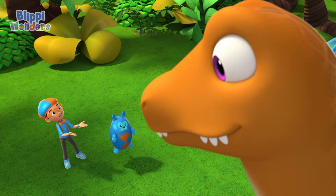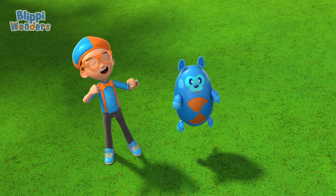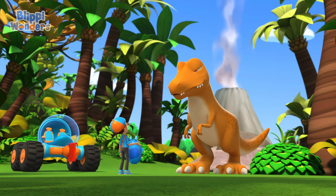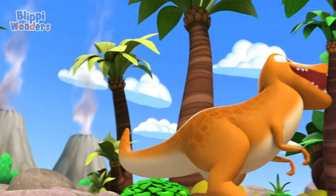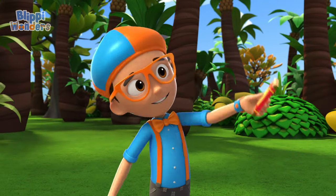Good, Dino. We sure do have sharp teeth. I use mine to eat. Whoa! Do you eat a lot? Feeding is an important part of having a pet. I can bite off 500 pounds of food in one chomp. That's a lot more than I have here.